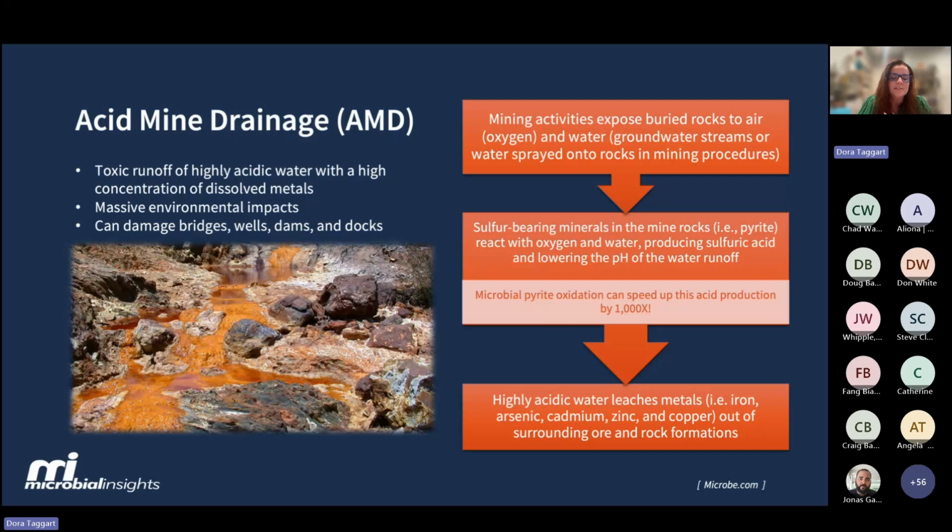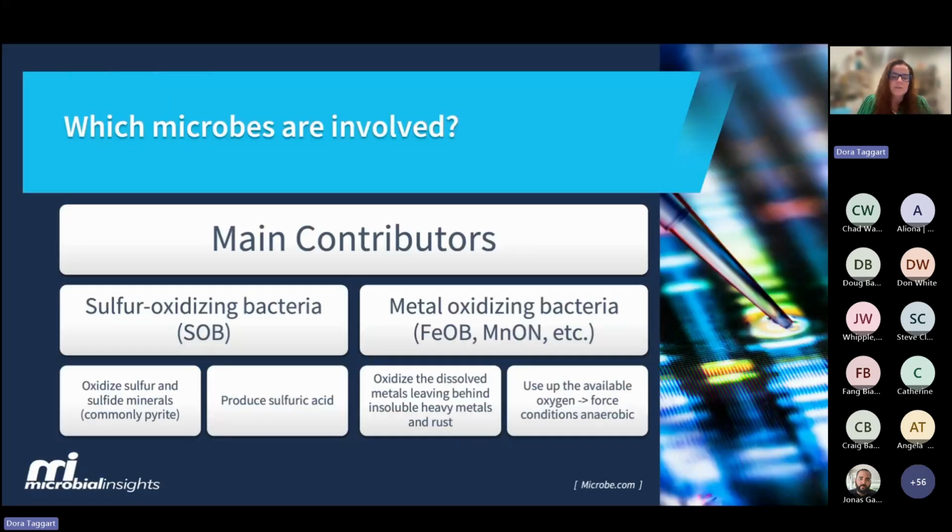And we can actually use this costly situation to help us turn it into something that can have an economic benefit as well. So there's a lot of research that's being done on this particular topic, with some great university work around the world. There's a lot of national labs in the US that are working on this and have been working on this. And so we've learned a lot about these different processes. And by learning about these microbes, we can start to understand what they're doing so we can then maximize these uses. So if we think about the microbes that are involved, two of the key groups that we think about for oxidation are sulfur oxidizing bacteria and metal oxidizing bacteria.